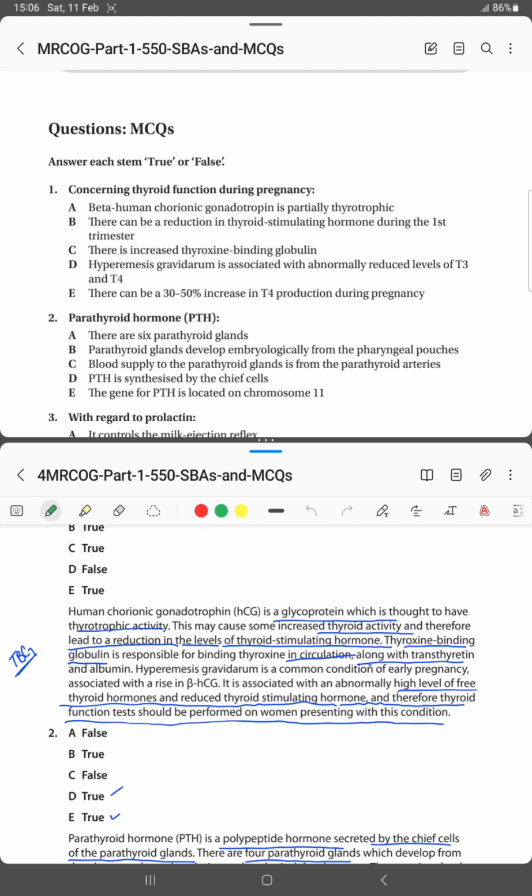The pregnancy hormone is beta HCG, a glycoprotein which is thought to have thyrotrophic activity, because it has subunits similar to the thyroid hormone. This may cause some increase in thyroid activity, as well as a reduction in the TSH hormone. Thyroxine binding globulins are increased in pregnancy, and they are responsible for binding thyroxine in the circulation, along with transthyretin and albumin.